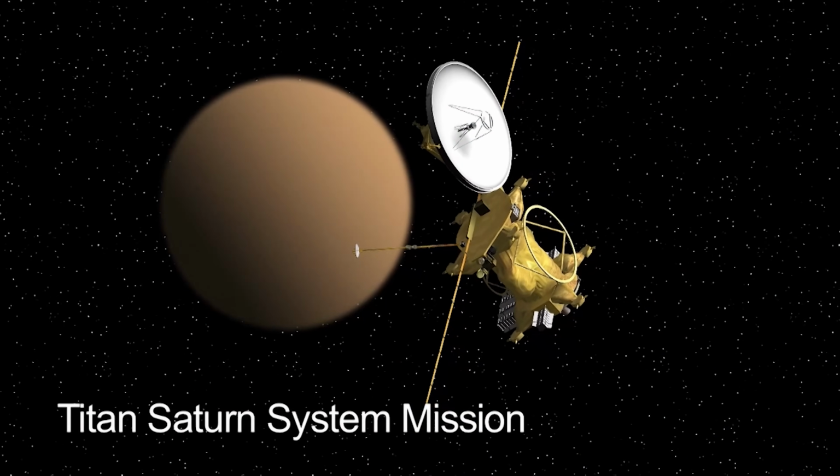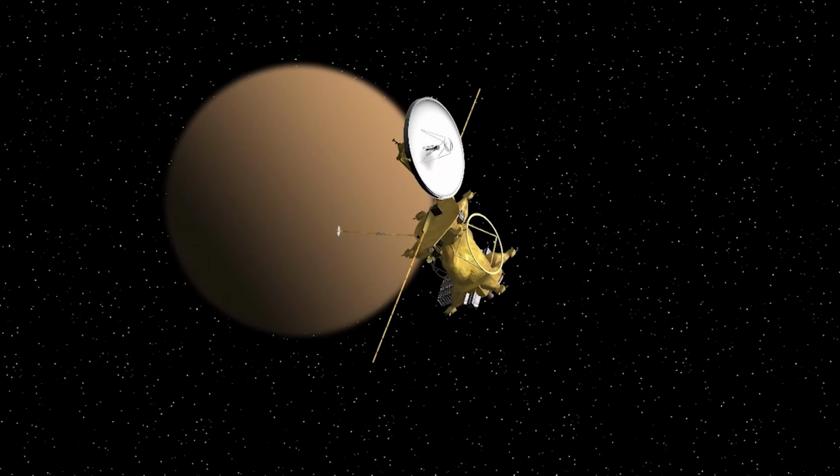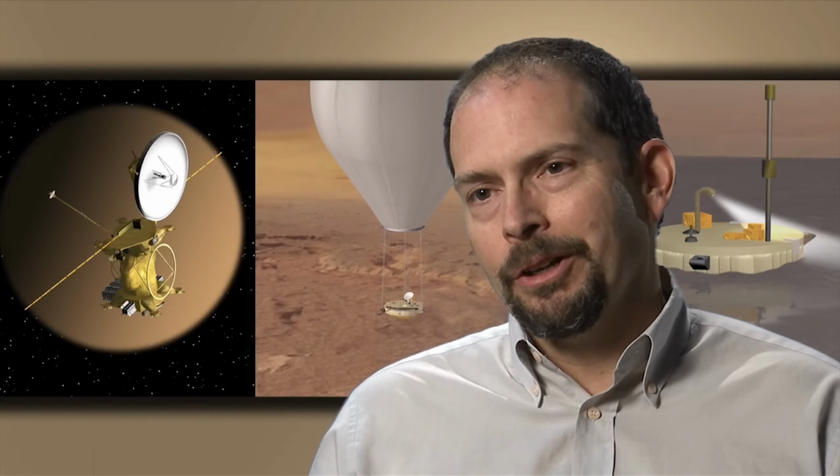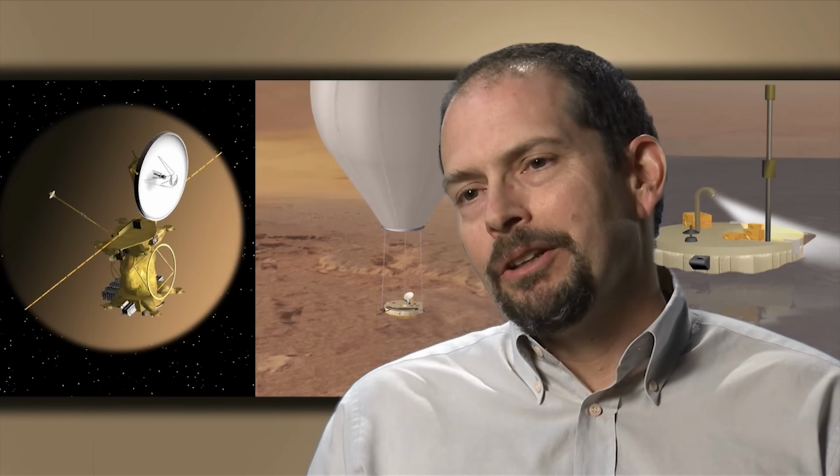The Titan-Saturn system mission really is Jules Verne realized. It's a kind of planetary exploration that we have never ever done before anywhere else in the solar system and can only be done on Titan.